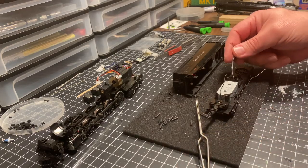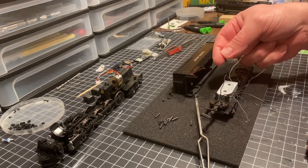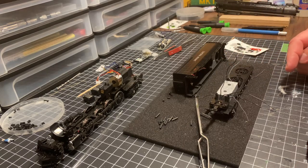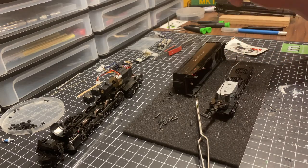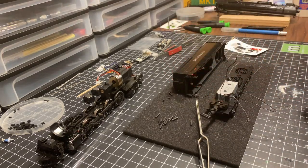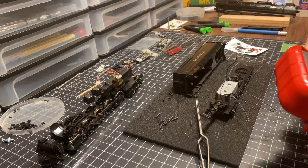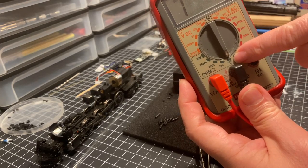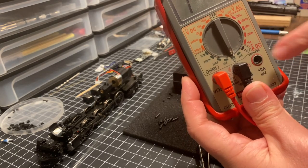Now coming up here in the tender, I have a gray and a black wire, and one of them is one rail, one of them is the other rail. So the question is, how do we know? So this is where we can get our multimeter. We're just going to quickly take this and set it to a continuity tester. You can see that symbol right there under the 2000 is for continuity.